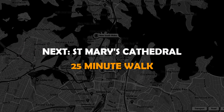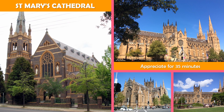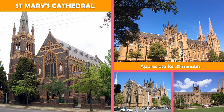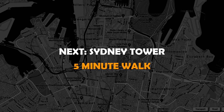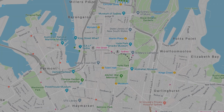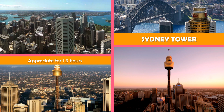Next to St Mary's Cathedral, Sydney. Gothic-style Catholic cathedral built of local sandstone from 1821 to 1928, offering mass and exhibits. Move on to Sydney Tower. Landmark building, opened in 1981, with a 4D cinema, observation deck and outdoor viewing platform.